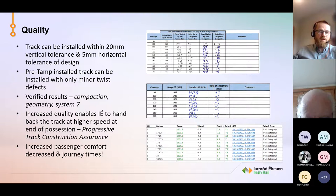Our standard TSR for this type of work is 25 miles an hour, and it has been for decades. So what we were tasked with is to try to move to a higher speed handback. So we started really by just making sure we could get the quality, doing it over and over again, and then we had to build our documentation around it. So we had to build our own progressive track construction assurance document. We got great help from some guys over there at Network Rail, who let us know what they did, and we mirrored that, but we had to adjust it based on what we could do.